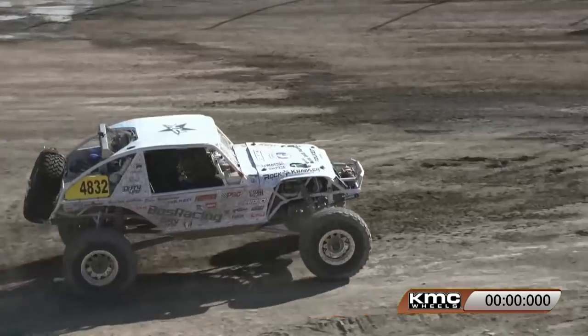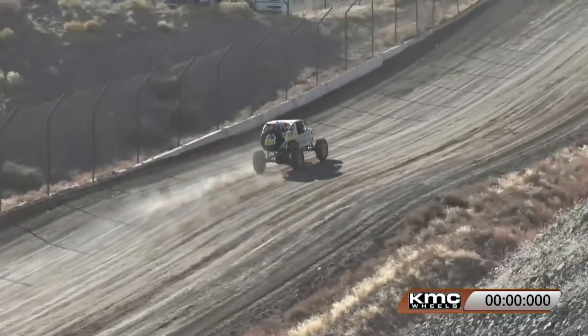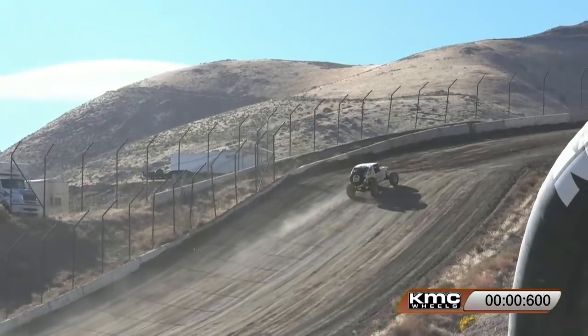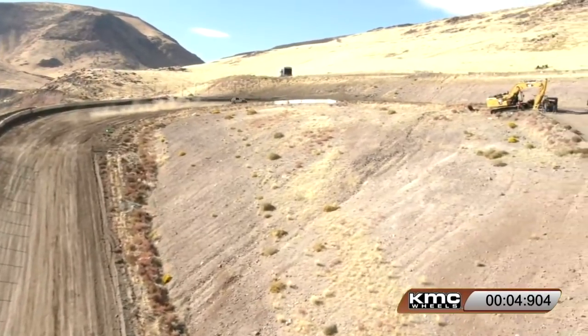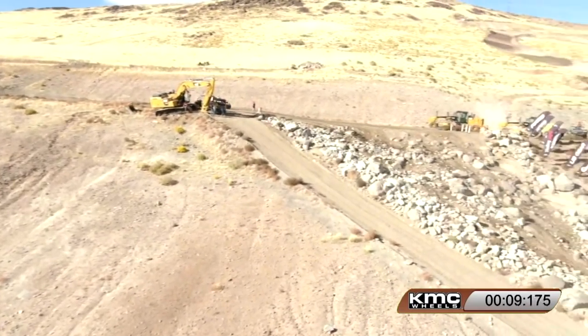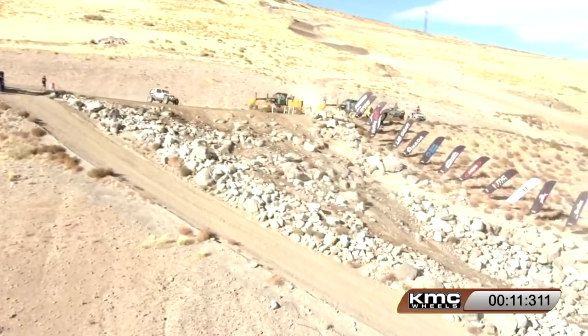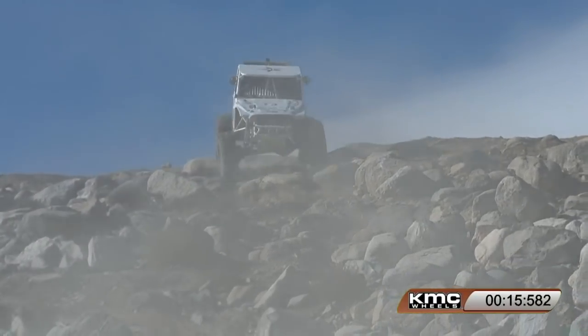On screen is Kyle Wickham. His brother Jade's going to be racing in the 4400 class later today. They're brothers. They've been racing a lot. On screen now is Chance Holloman. We're bouncing all over the course, so I do apologize. We're doing the best we can to keep everything flowing as smooth as we can.